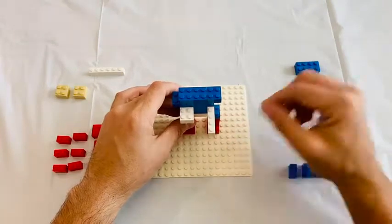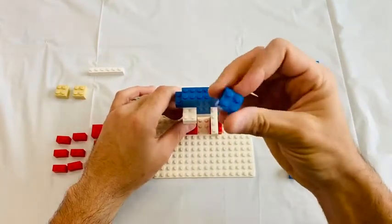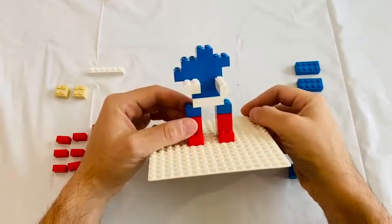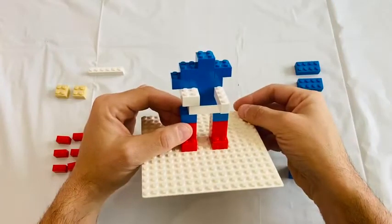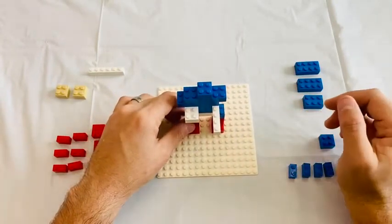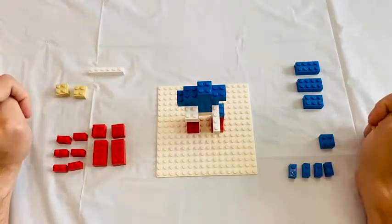Now on to step number 7. It's going to be very easy. We're making Captain America's neck. We have a 2x2 blue brick and we're going to stick it right in the center like so. And that is Captain America's neck. All right, now on to the exciting part. We are going to make Captain America's face and part of his helmet.